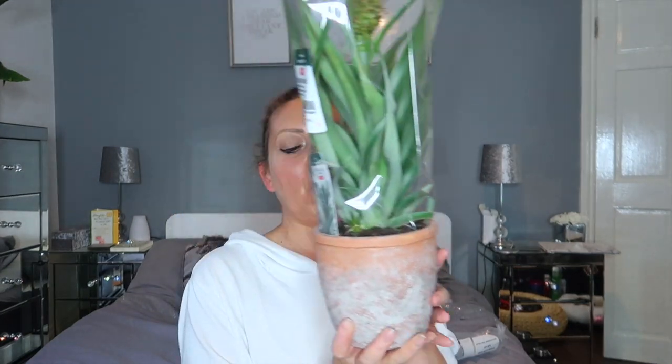Now the pot isn't really to my taste, so I will change the pot, but the pot alone, if you wanted to buy that, I would have thought would have been a few quid. But yeah, I thought that was quite a decent buy. So that was the first thing I picked up, just to get my bag of goodies.